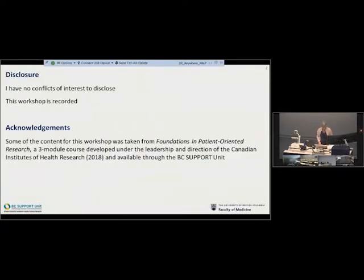So in terms of disclosure, I have no conflicts of interest to disclose. I am here as a patient engagement lead to share knowledge that we're building around patient engagement in British Columbia. I would like to acknowledge that some of the content for this workshop was taken from Foundations in Patient-Oriented Research, which is a 3-module course developed under leadership and direction of CIHR, and it's available through the BC Support Unit. The 3-module course is delivered over about 2.5 days.